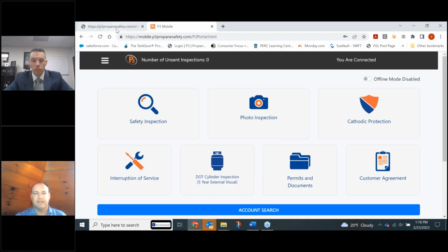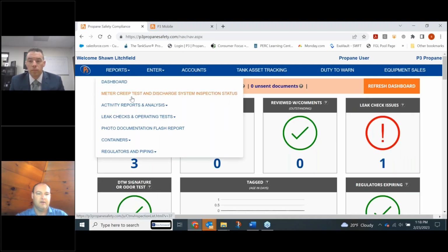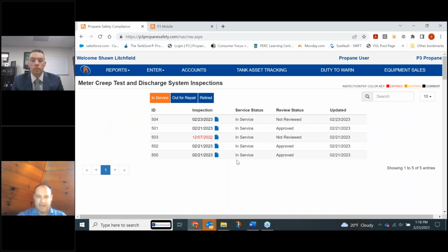And then ultimately on the back end, from a reporting standpoint, just to show you folks as well, we've got the ability to track that these are done on an ongoing basis, done every month. And if it's expired, we'll highlight that for you in red and give you the ability to make sure that you get that completed, get it scheduled, get it done. Once you get it done, every new inspection will overwrite the old, because as DOT, most states' DOT requires the most recent version to be on file, and that's all. So I know that's kind of getting into the monthly meter creep, the bobtail inspection process.